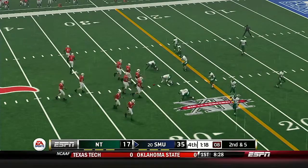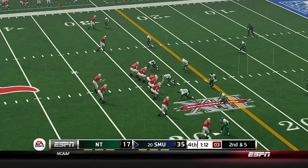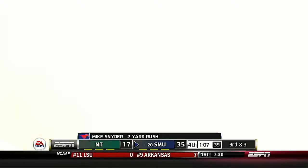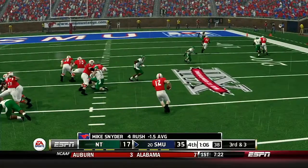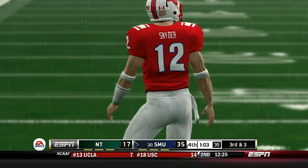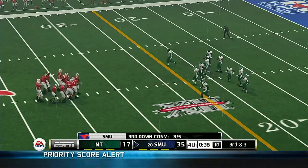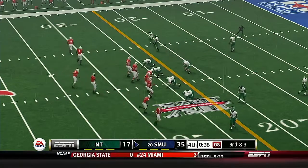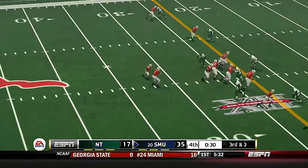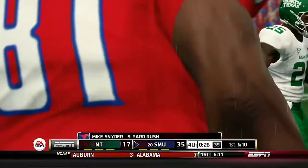From the 28-yard line, second down. A little over a minute in the game. He makes it out maybe to the 26-yard line. That makes it third and three. Coming to you, coming to you. Line 55. He's got an opening. They'll bring him down. The 18-yard line.